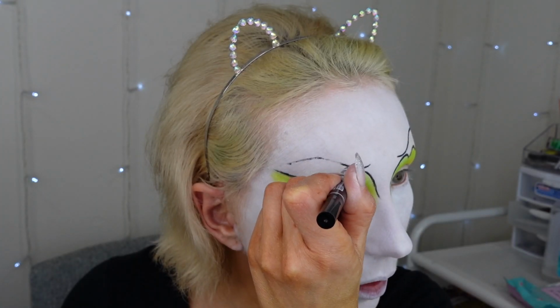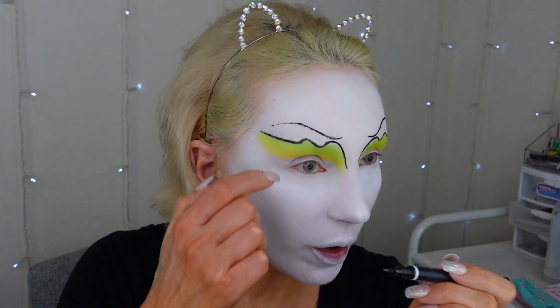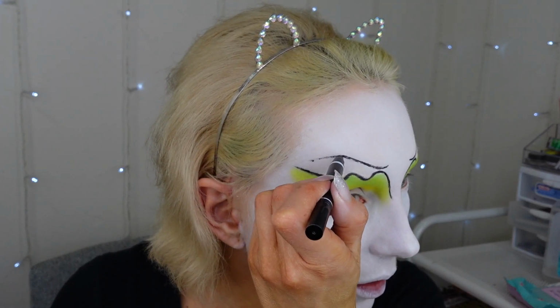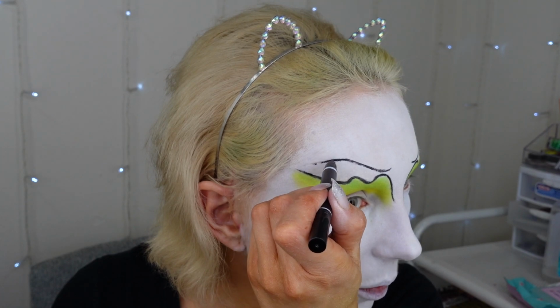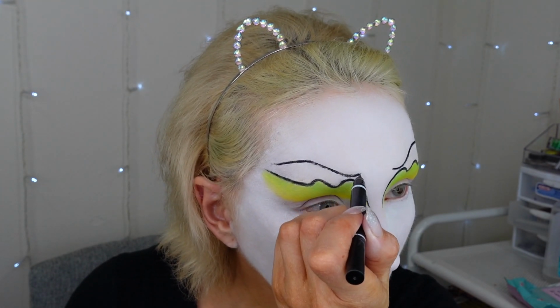I'm using a felt tip eyeliner, by the way. This is by Mehron. And this is very good until I mess it up with the white paint and it stops working, but again, this is just outlines. I'm going to go over it with the water activated paint afterwards to make it more neat and clean.